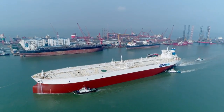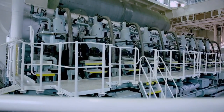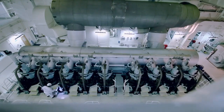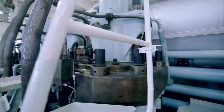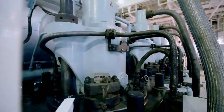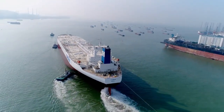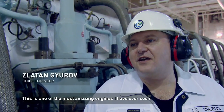The engine is directly attached to a prop shaft that drives this 103-ton propeller. To be engineer on board of that vessel is really exciting. But it's not just the power that makes this engine unique, it's the design. Despite its huge size for the power needed, this one is compact. It's a much simpler construction inside, with fewer moving parts. And its high power-to-weight ratio makes it ideal to fit and carry on board a ship, despite already weighing as much as 700 family cars. This is one of the most amazing engines I ever seen. This is one fantastic piece of engineering.